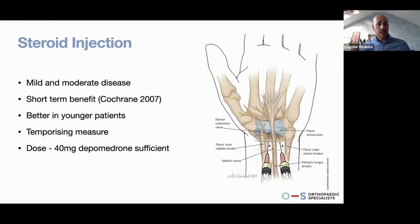as a splint we saw earlier on. So steroid injection, again, mild, definitely, and maybe moderate disease. Interestingly, a Cochrane study only suggested short-term benefit from a steroid injection. This was back in 2007. More recent studies have shown a much more prolonged benefit, lasting up to 10 weeks and some up to a year. These other studies have shown 40 milligrams of depomedrone is sufficient.